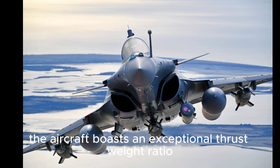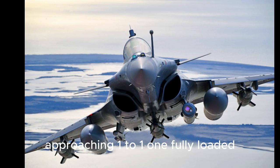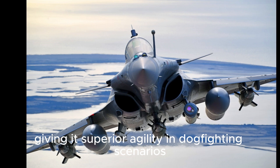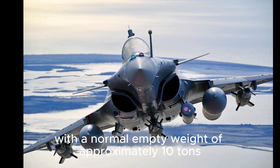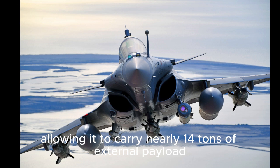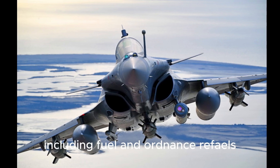The aircraft boasts an exceptional thrust-to-weight ratio, approaching 1:1 fully loaded, giving it superior agility in dogfighting scenarios and a high instantaneous turn rate. Its maximum takeoff weight is 24.5 tons, with a normal empty weight of approximately 10 tons, allowing it to carry nearly 14 tons of external payload, including fuel and ordnance.